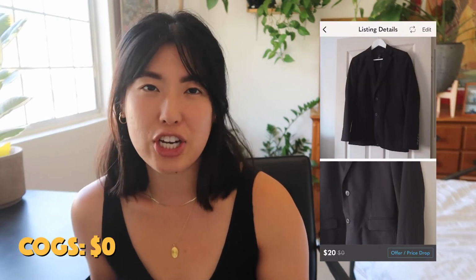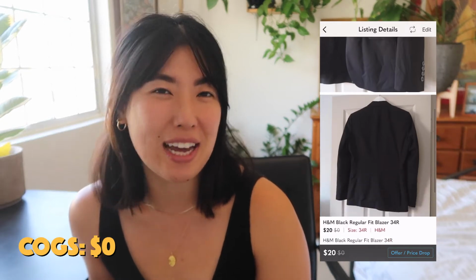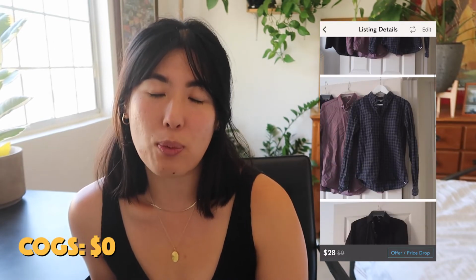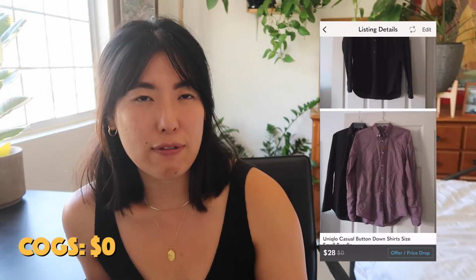Now, these next things I haven't sold yet, but they have been listed. The first is an H&M generic black blazer. I'm hoping to make $10 to $12 to $15 off of it. The next thing, I also did a bundle of 3 button downs. 2 of them were from Uniqlo and 1 from Zara. Typically, I will bundle items if they are all the same size. These were all size small, so it's easier that way because that one buyer can actually wear all of them.